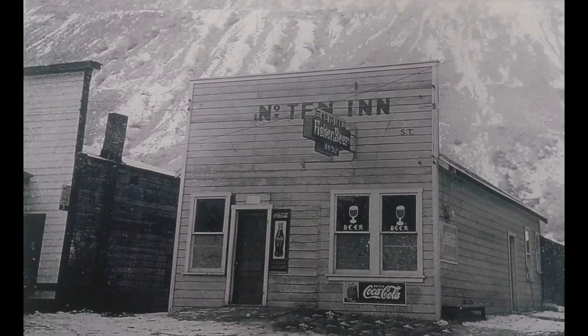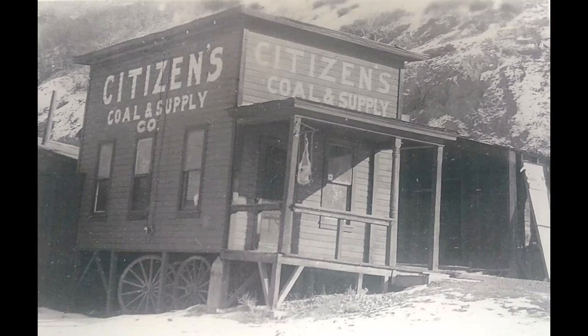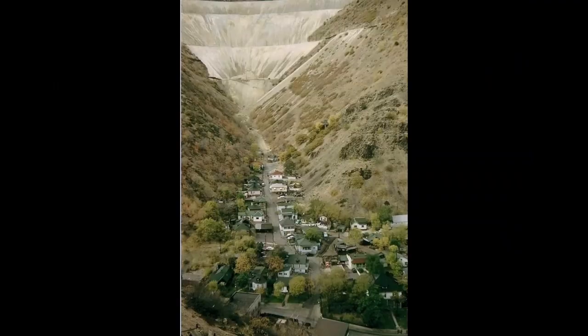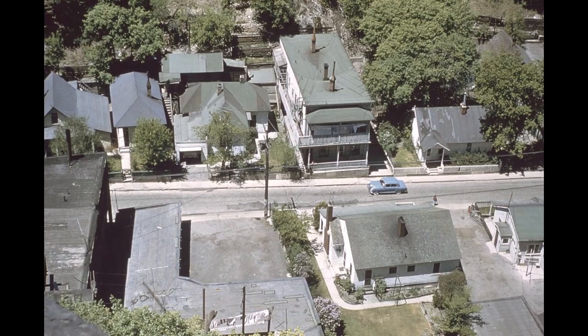Here's some pictures of some bars right here. Citizen Coal, it was a business up in there. Here's some great old colored pictures of Frogtown. Now this one's looking up in Freeman Gulch. This is the next little gulch that was in Frogtown. Neat old picture looking down on it.